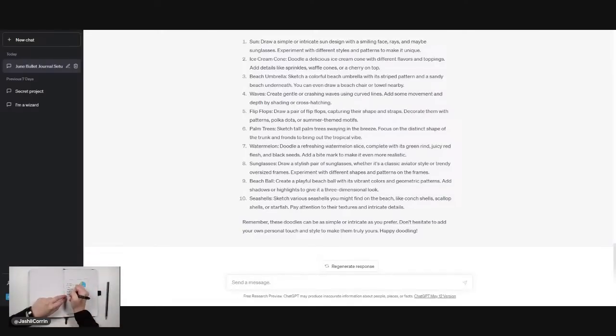Alrighty. Beach towel. What else did it have? It said palm trees. That one might be better for the monthly log, because you can put it up the side of the page. So we'll chuck that in as an idea. Wonder if I have any stickers related to this. We're not going to use stickers today because I couldn't be bothered going to find any.